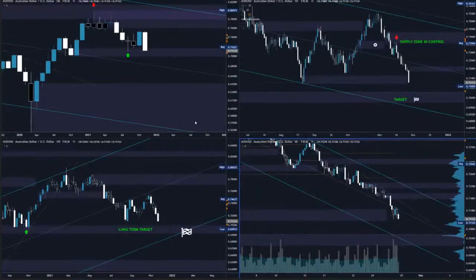Next one is Aussie. Aussie still has room to drop into this weekly zone, as I've been expecting for quite some time, and saying that after this break of this middle band of this channel, I'm bearish on this one. And on the monthly, I think what will happen once we reach this zone, it will remove this, right? That's the target.